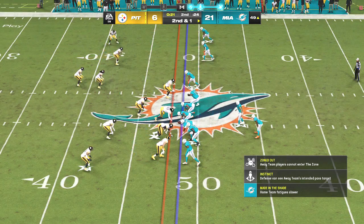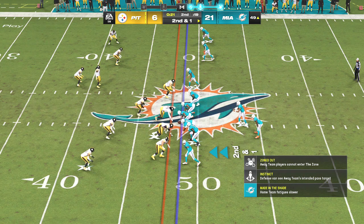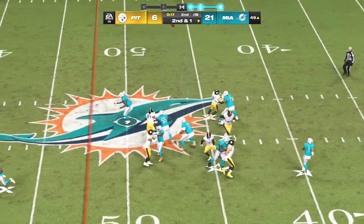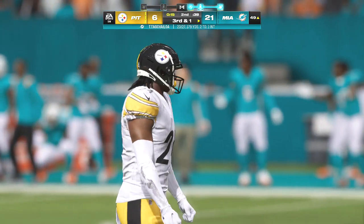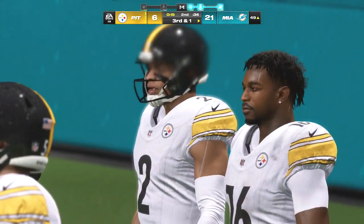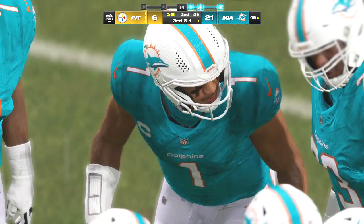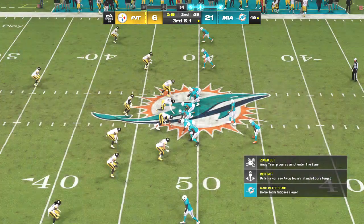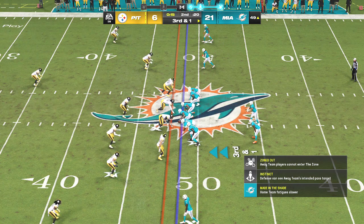2nd down and a yard. Here's Tua. And that's going to be incomplete. Well, he left no doubt about that one because even though he hasn't left the pocket, he's got a receiver in the area, so it's not grounding, even though there was no way that ball was going to be caught. They tried to throw on 2nd down, unsuccessful. Now it's 3rd and 1.